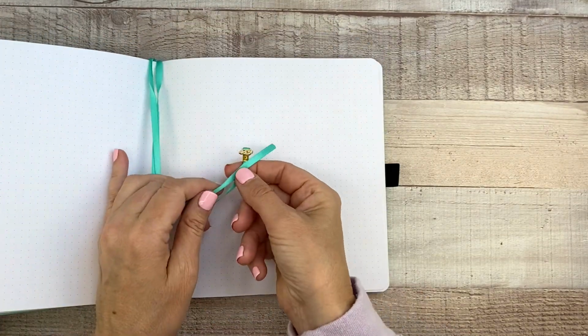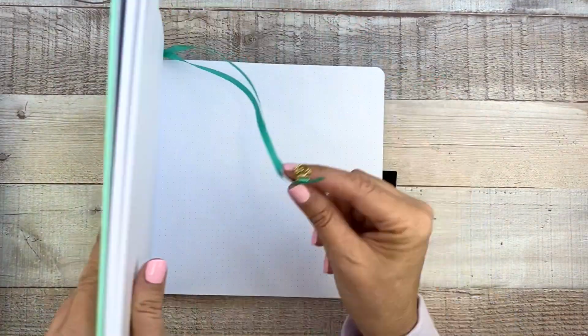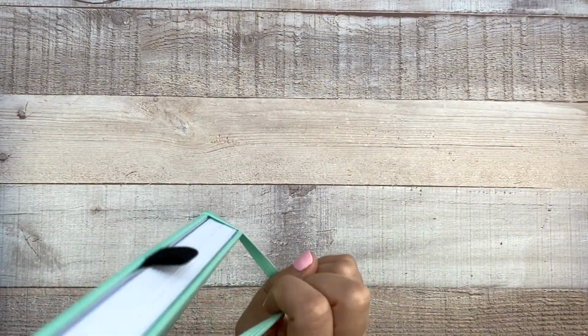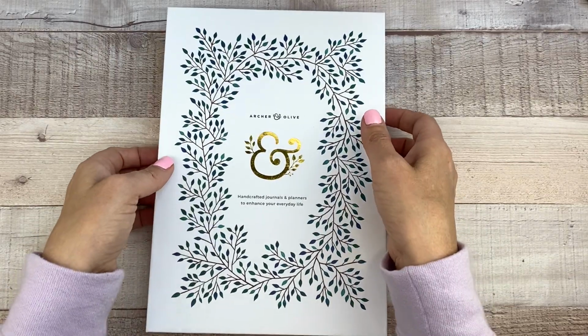And then we have, let me show you the ribbon bookmarks in the same color as the cover, actually a little darker than the cover. So pretty. So that one is the Twin Arrow. Okay, so let's check out what's inside this one.